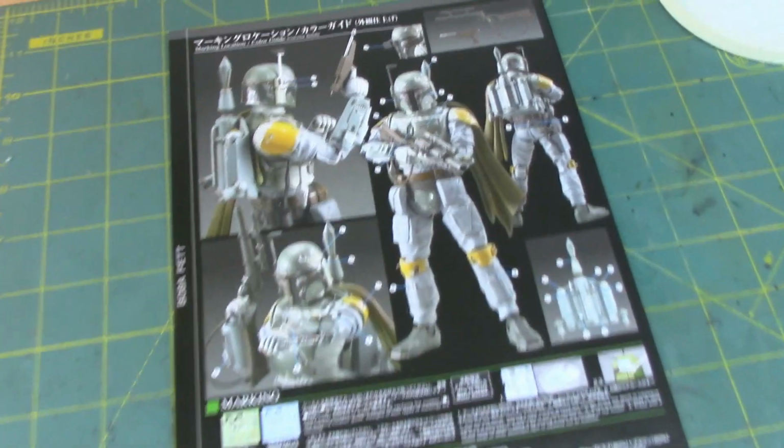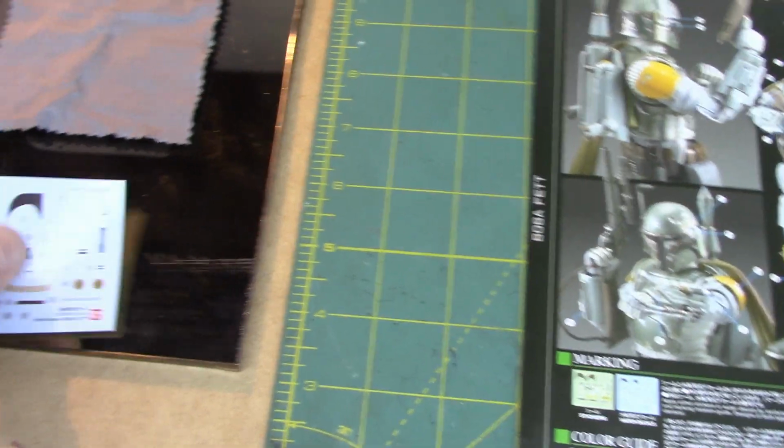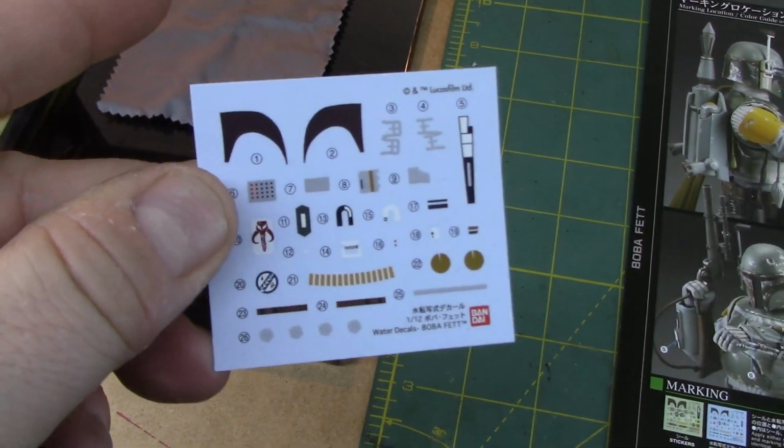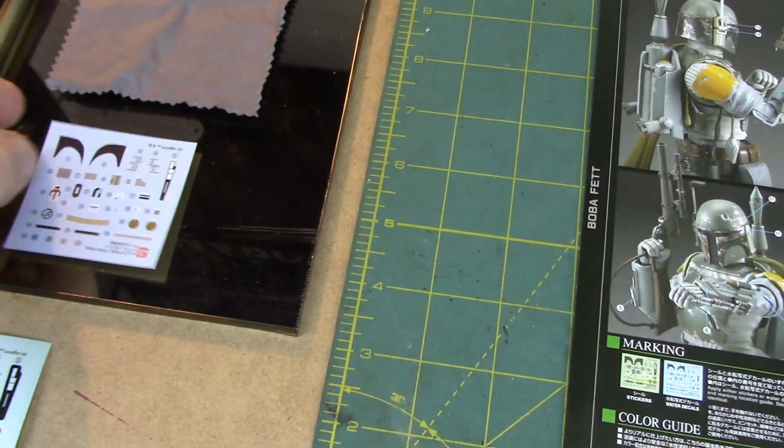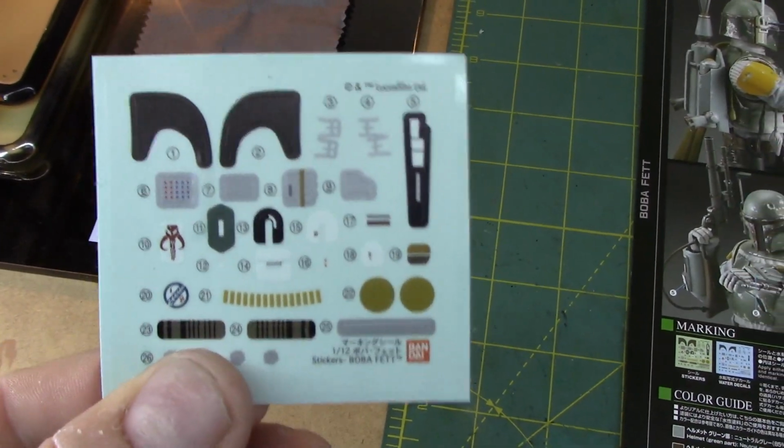There is the instructions for the Boba Fett that you saw over there. I just got to put the decals on. I've got the decals here, which will be going on soon. Also comes with stickers because it's Bandai, but I prefer decals over stickers any day.